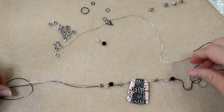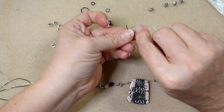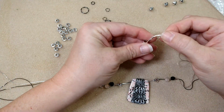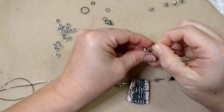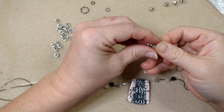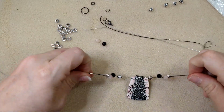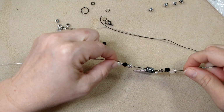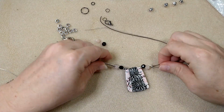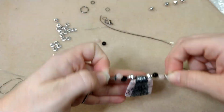Straighten everything out. You can even your chains up at the end. They flop around a little while you're beading, so it's kind of hard to keep them evened up on the ends, but we will do that in a minute. Okay, so just put that one on. And now when you look at how this lays, scoot everything down, it lays very cool. Can you see that? It kind of zigzags in there.